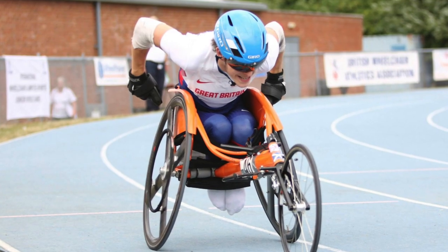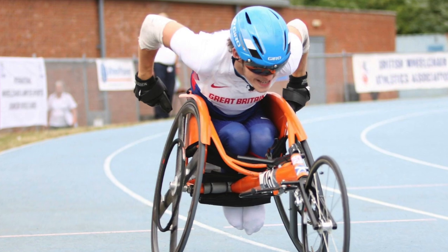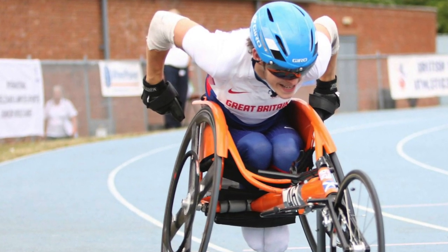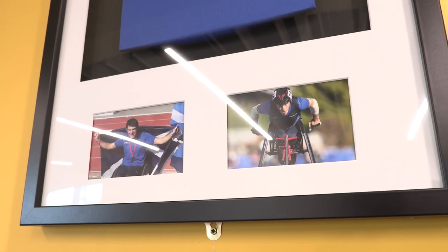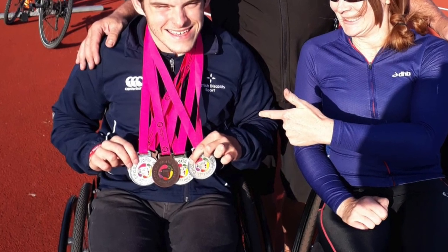You represented Team GB in the International Wheelchair and Amateur Sports Junior Games in 2014 for the U20 team. You've also competed for Scotland in two Cerebral Palsy International Sports and Recreation Association Games. Yeah. And while you were there, you won 5 gold medals in 2015, if that's correct? Yep. And then you've also won 5 medals in the 2018 competition.